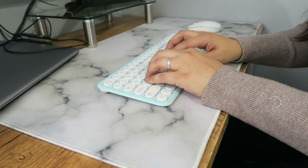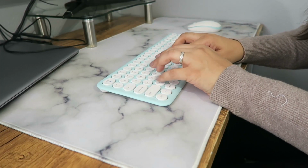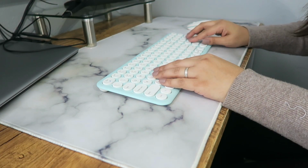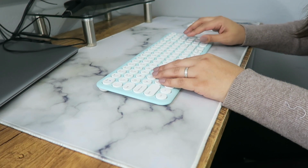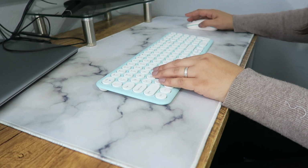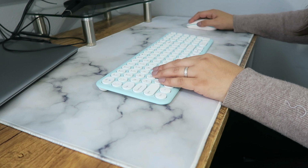Okay, and coming in at number 5 and 6 is an ergonomic keyboard and mouse. I like to get the ones that only have the one little USB that you put into your computer or laptop that connects both of them universally. I don't like the ones that come with 2 separate ones, one for the keyboard, one for the mouse.